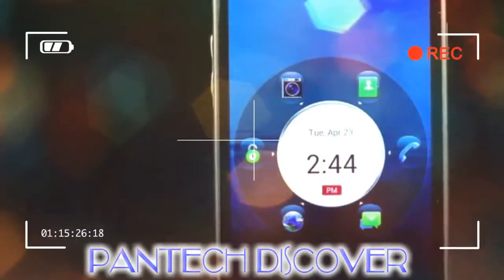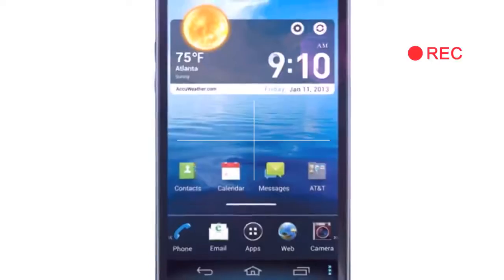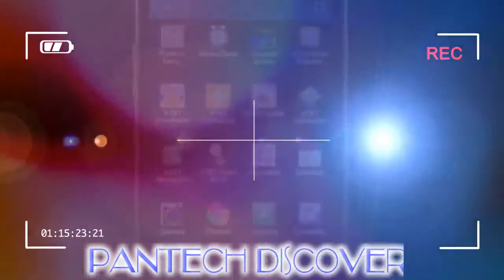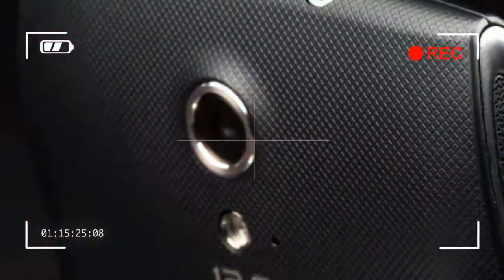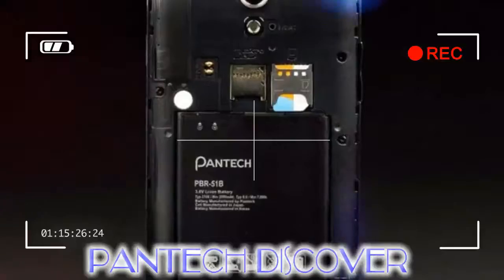People with medium or large hands will have no trouble using the Discover with just one, partially because the phone is well balanced on top of being compact. This is a budget phone, though, so that big screen doesn't come with a 1080p screen, but it does pack in 1280 x 720 pixels, which is pretty good.